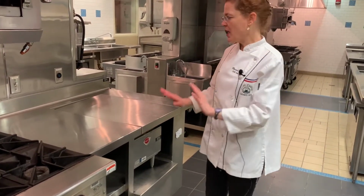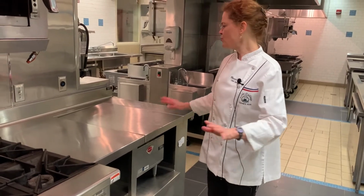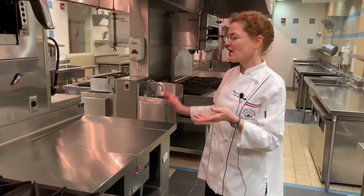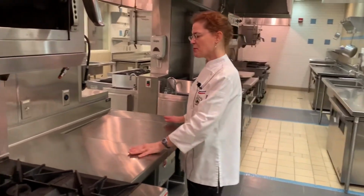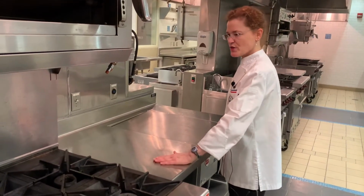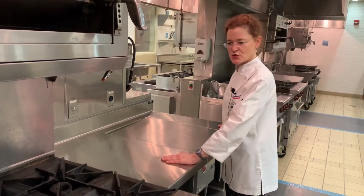Here we have, down here you can't see it, a full gas fryer. So we can do any kind of French fries, tempura, hush puppies, beignets, anything you can think of can be done there. It's topped by a stainless steel fit-in, which provides a work surface. So we have additional work surface here for students.